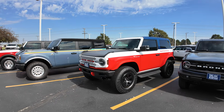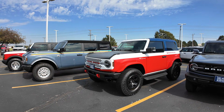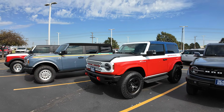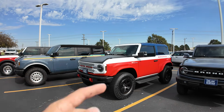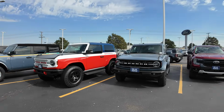They say this is your last chance to order one, and it's going to come down to that. Once that gets out and they see that 26 are not making it, dealers are going to pull back and start holding on these. Now might be the opportunity and the time for you to get a Stroppe Bronco if you've been in the market for that. So throwing that out there.